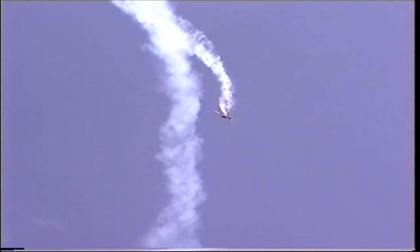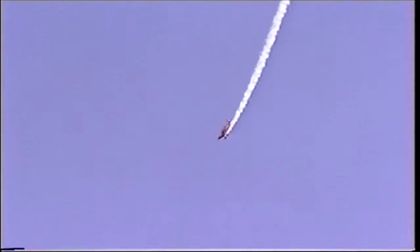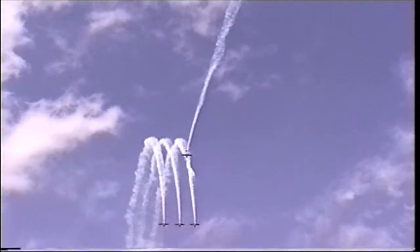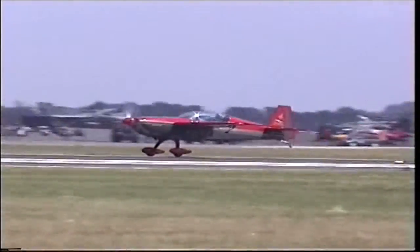On the using the fuselage rather than the wings. You can see the aircraft there at great speed. You can see the main formation have completed their loop. Solo now, an Alpha Jet.